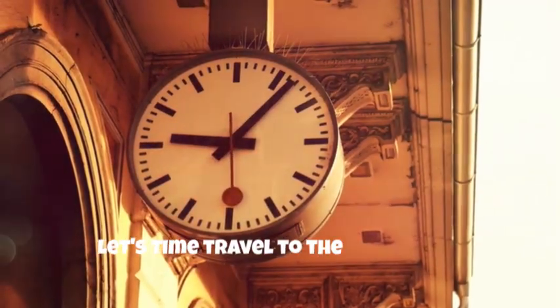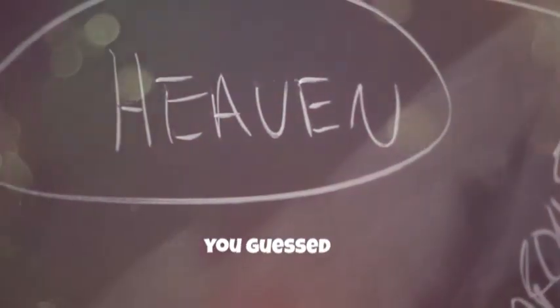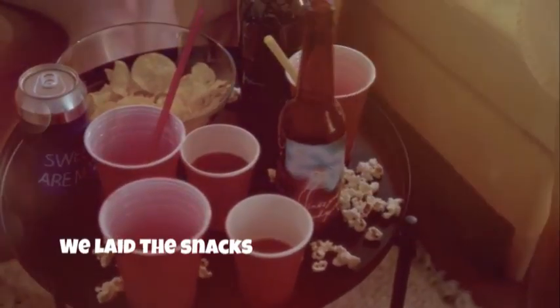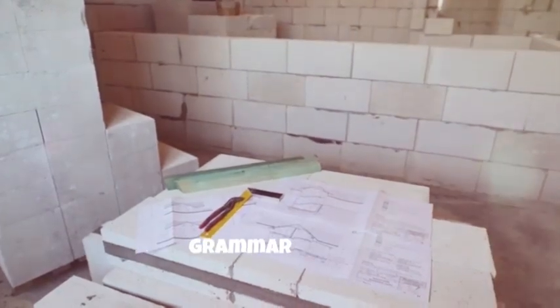Now let's time travel to the past tense. This is where things get tricky. The past tense of lay is, you guessed it, laid. We laid the snacks on the table yesterday. We laid the groundwork for this amazing grammar lesson.